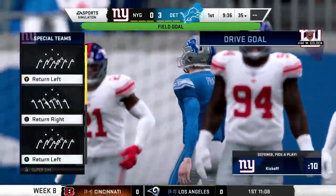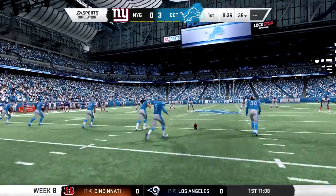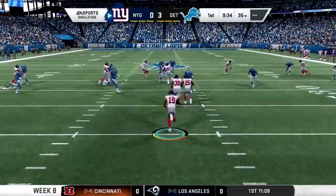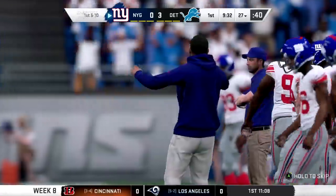That one didn't work. They moved the ball pretty well there on the opening drive. You think they're okay settling for 3? I don't think they're happy about settling for 3, but I think you're exactly right with the word okay because they threw it well, they ran it well. Excellent balance for the first drive of the game.